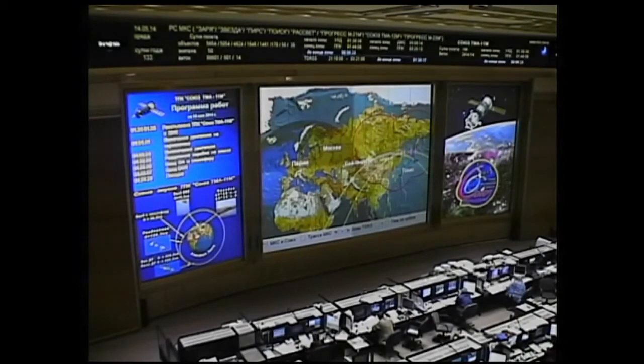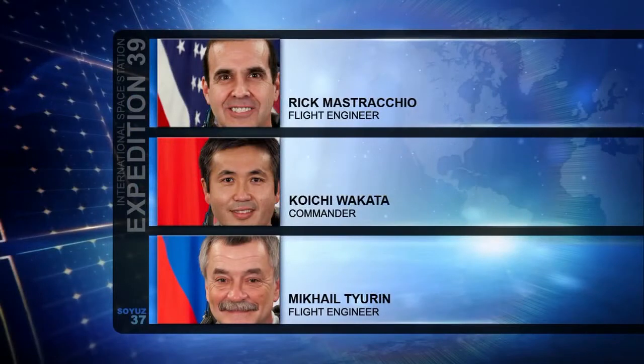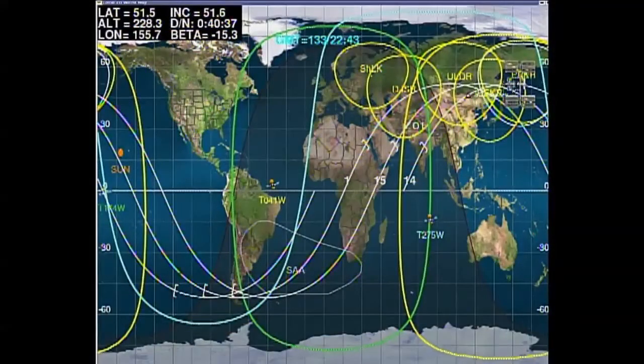Again, the trio of departing crew members, NASA astronaut Rick Mastracchio, Japanese astronaut Koichi Wakata, and Russian cosmonaut Mikhail Tyurin, have undocked from the International Space Station and are right now continuing to widen the gap between themselves in their Soyuz craft and the orbiting laboratory. The undock came right on time at 5:36 p.m. Central, while the station complex was flying 261 statute miles over Mongolia. Separation burn also being confirmed to have been done successfully, coming at 5:39 p.m. Central.